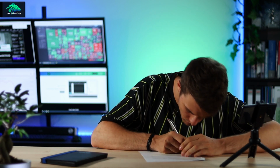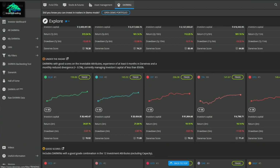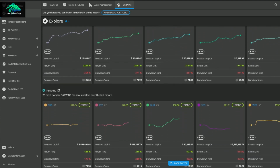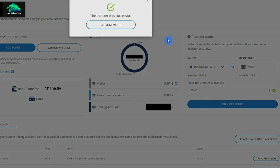Okay, now the best thing about Darwinex. Darwinex is not only a broker, but also an investment platform. As a trader, you can let others invest in your strategies and make a living from trading even if you only have limited capital. And the client area is also very nice. You can, for example, transfer money between trading accounts in real time.